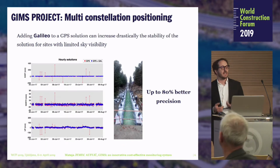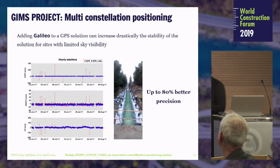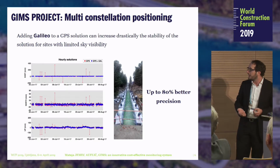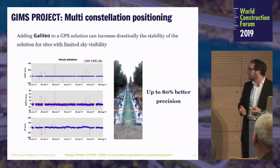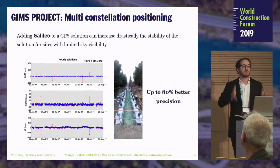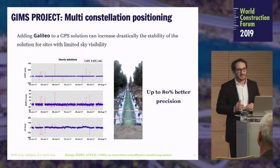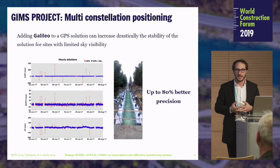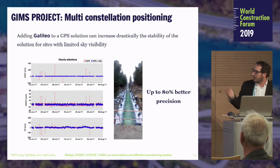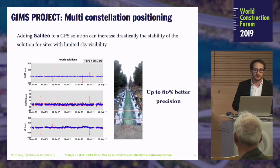The integration of Galileo and also other satellite systems can be very useful, especially in conditions of bad sky visibility. Here we have a penstock that we are monitoring in Italy, and as you can see, the problem with penstocks is that they are typically surrounded by trees, so the visibility of the sky is really limited. By adding more satellites to our computation, we can remove false alarms and improve the solution up to 80%.